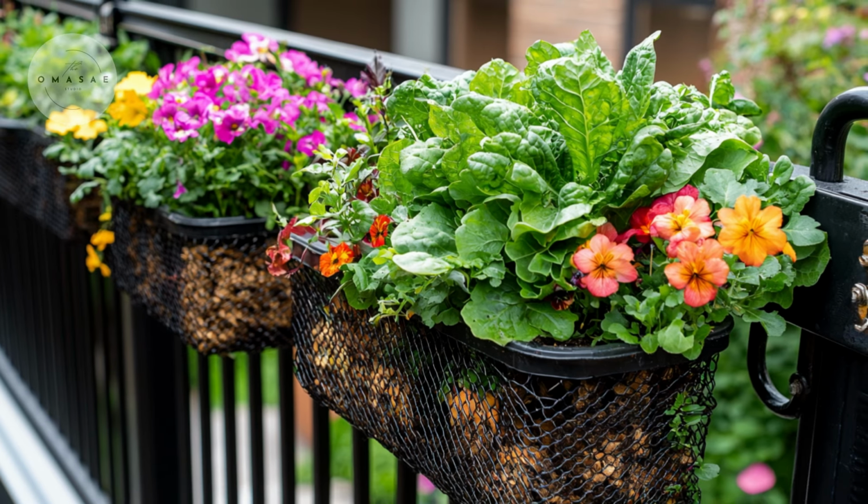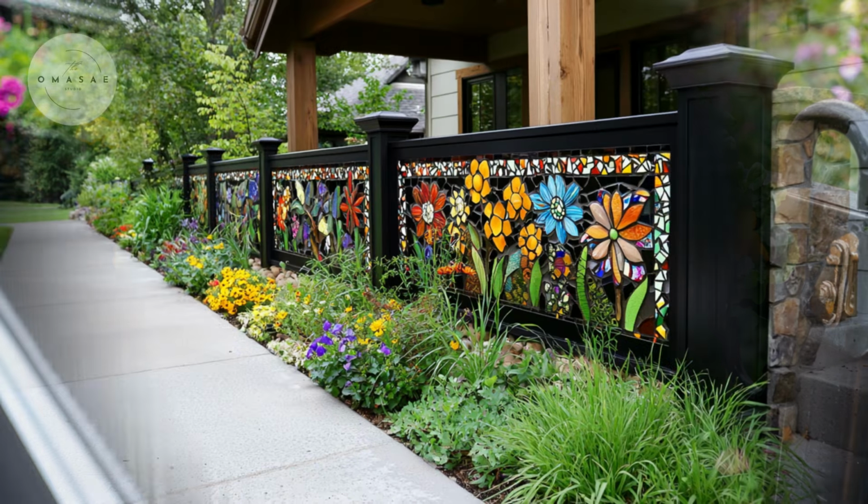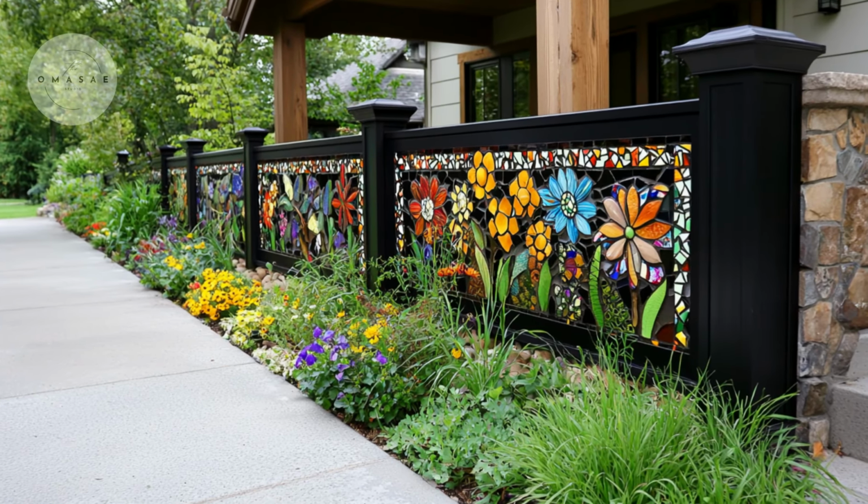Let's explore how these incredible fence makeovers blend function and beauty, and maybe, just maybe, transform your entire yard.